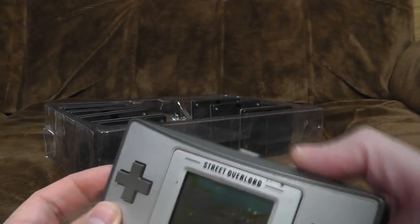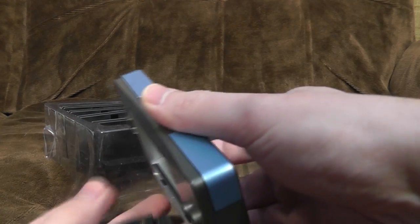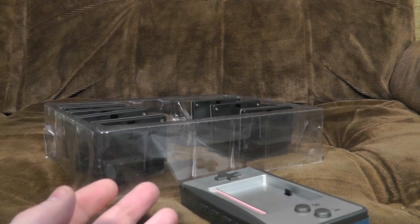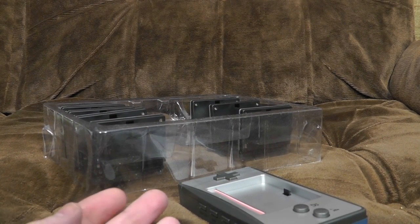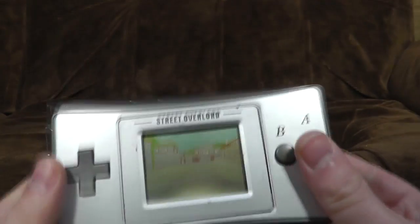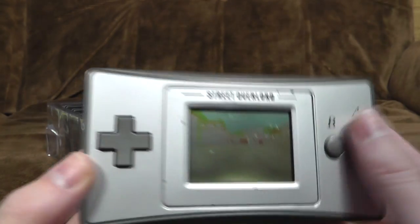But most importantly, there's this button at the top that makes the game flop out and then fall on the floor, and then I have to retrieve it whilst I don't know really where it is and kill time by just talking so we don't get dead air, and then eventually I find it and put it back in again. Right, Street Overlord. This is... oh god, this really is scratched up actually.